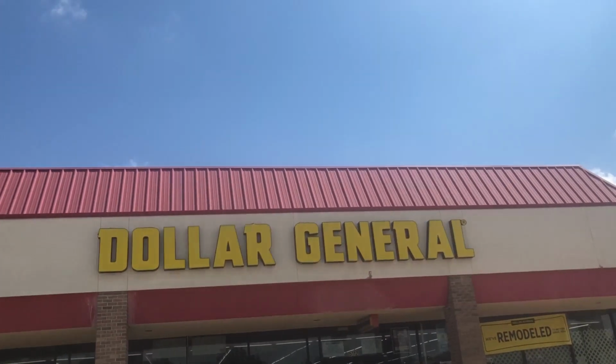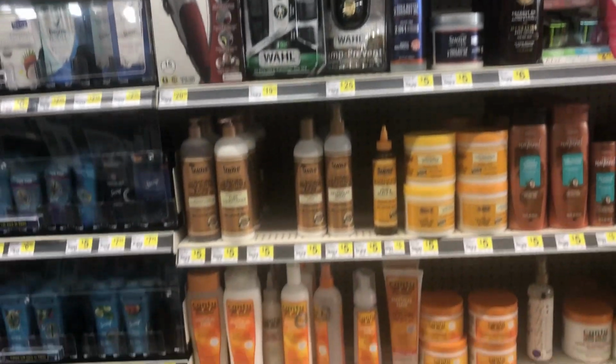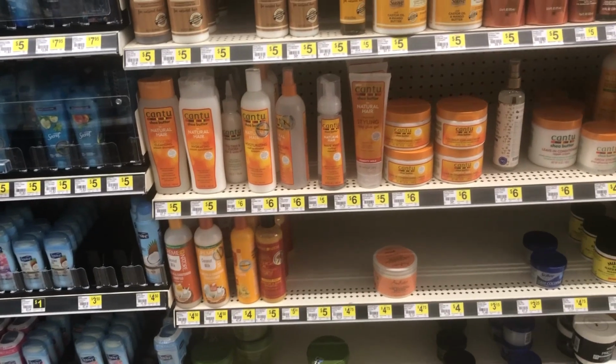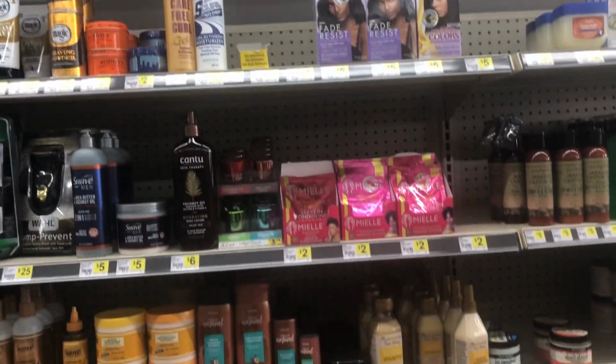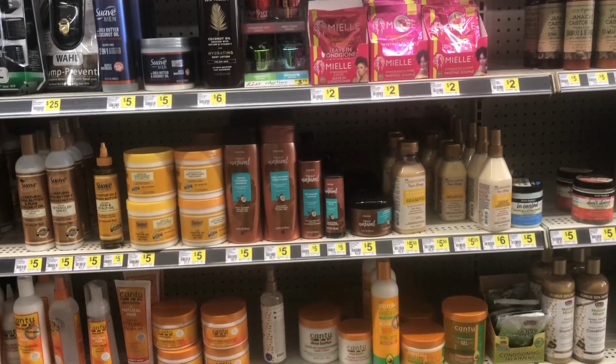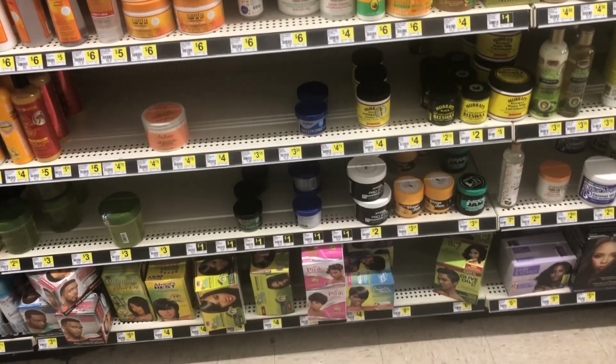Actually went in this store to purchase some paper plates, but I decided to just go ahead and stop by the section with the hair products, as well as show y'all the price of the comb that I always use in my videos. Well, that I always use.